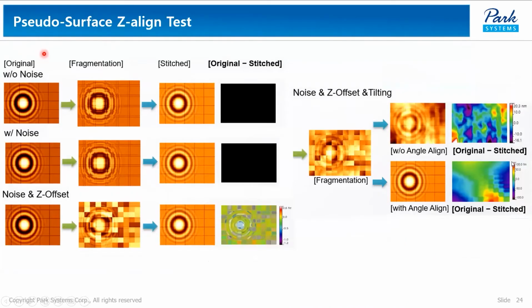These are results of the stitching algorithm. At this time, all images include the scribe lines. Including just noise, there was no error produced in stitching. When there is a random Z offset of hundredths of a nanometer, it produces negligible errors of less than 1 femtometer. If you include the random tilting errors without angle alignment, then the error becomes as large as a tenth of a nanometer, which is not acceptable. However, with angle alignment, the error reduces again to less than 0.1 nanometer. So now, the stitching method is working quite well.